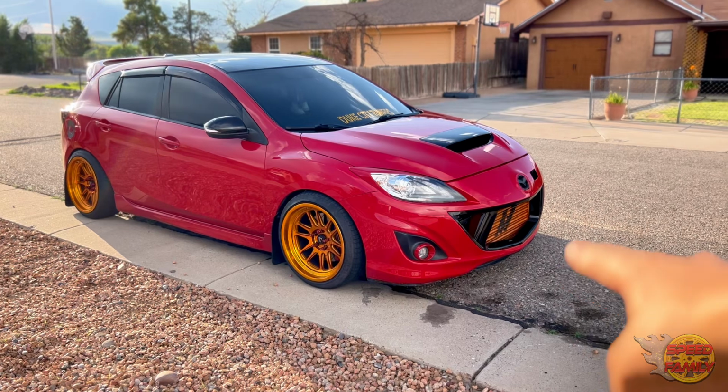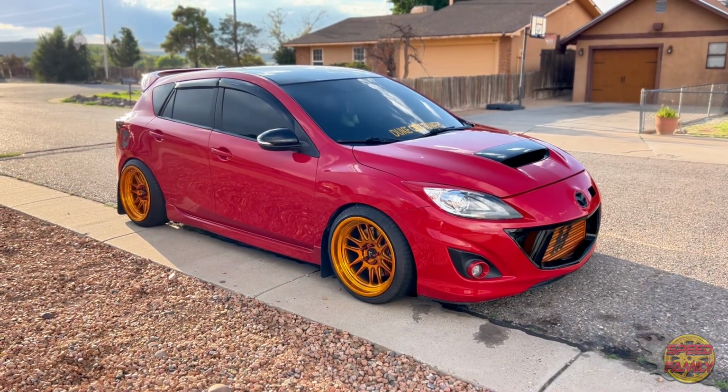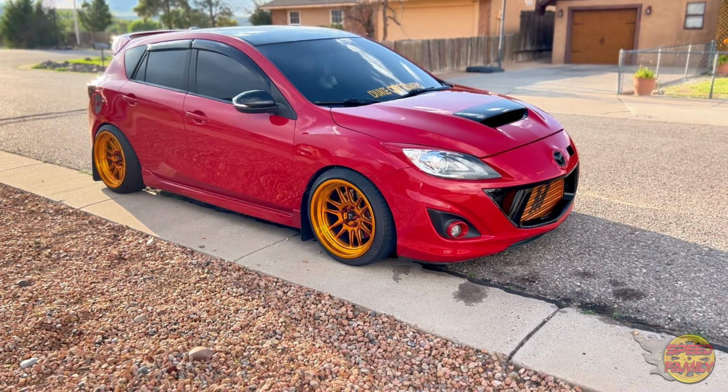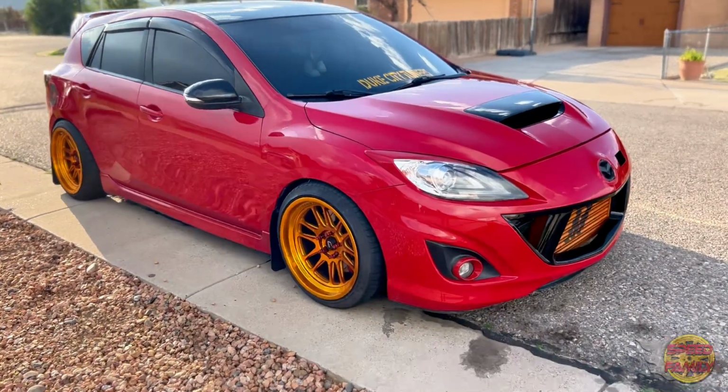So of course it's not done. We still need to throw on the grill inserts. Eventually new lights coming soon, and we just need a good washing on it right now, but I'll show you some of this paint.